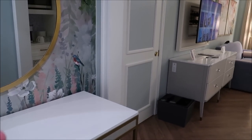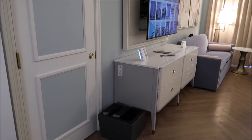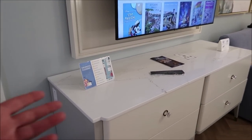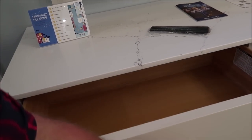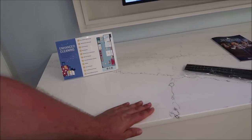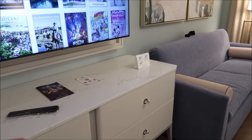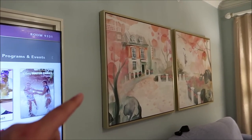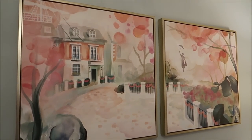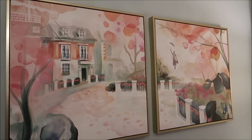And then as you go in, you can see all the different amazing furniture. Like, look at this TV stand or the dresser. It is very, very nice. I love the top here. The couch pulls out. You can see the Mary Poppins artwork. That is beautiful. That is stunning. I wish we had something like that in Epcot, because that would just be amazing.